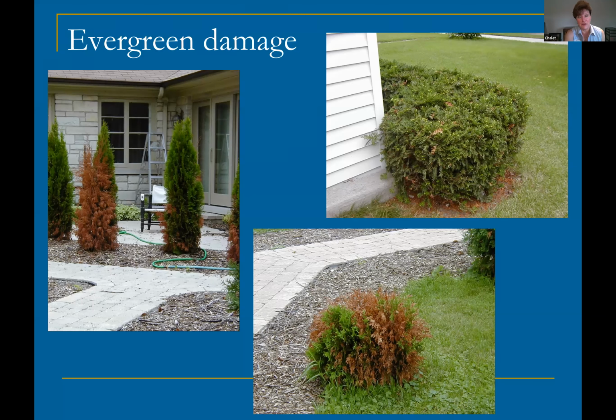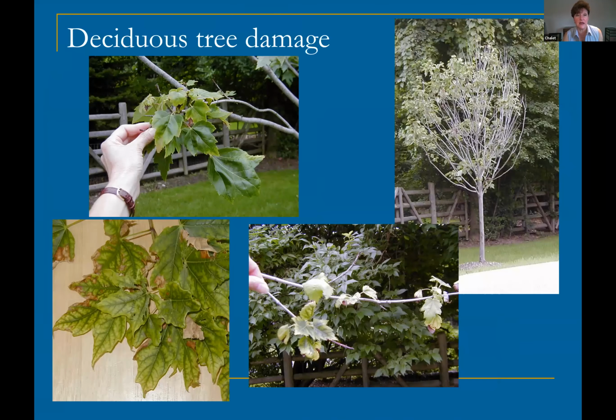Showing you more evergreen damage, which is just so sad. So you see arborvitae, you see the globose arborvitae down at the bottom, and then you can see the Japanese yews up on this other side.